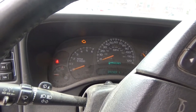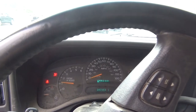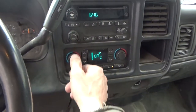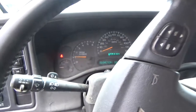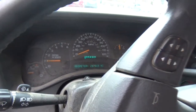That did not sound good. Okay, we had a nasty little misfire when it started. Okay, how do we turn this off? There we go. Odometer: 2,207,815 miles.